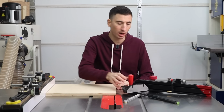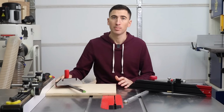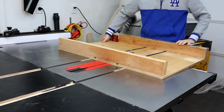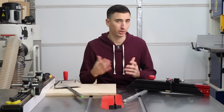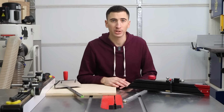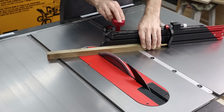Now, all saws will come with a stock miter gauge, and like the stock blades, they're junk. But the good news is you can build your own crosscut sled, and there are plenty of videos online for that. If you're into buying instead of building, and there's nothing wrong with that, you can also purchase aftermarket sleds and miter gauges, and the nice thing here is that you can easily make angled cuts.